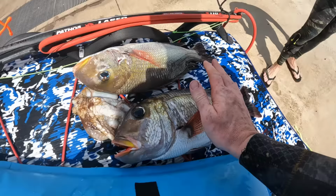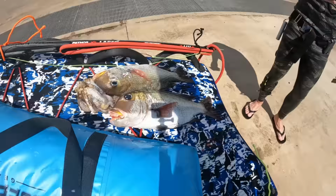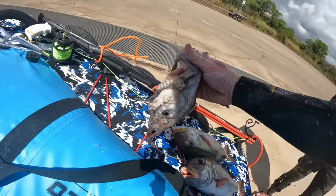These are nice fish, man. Look at this, and look at the crazy teeth on them. But these are very good eating fish. Everyone likes moo. And there's my octopus.